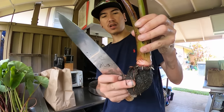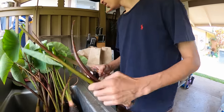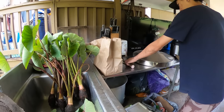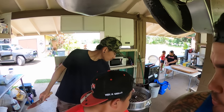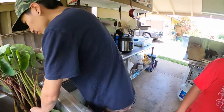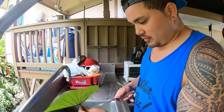And then I still got the root system right there, yeah? Yeah. So yeah, I gotta save this to replant. Food. Yep, that's where it comes from. So this is the ones he just pulled from his patch.